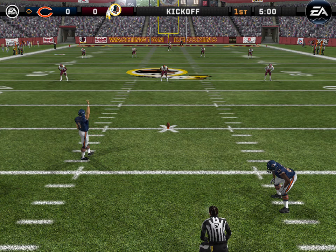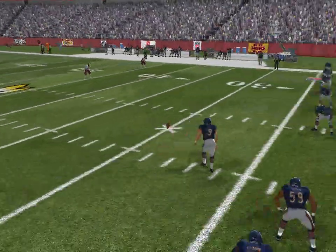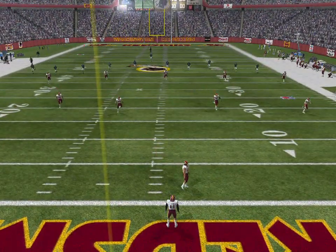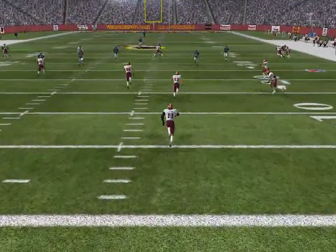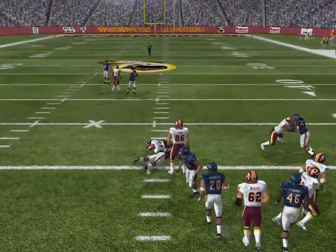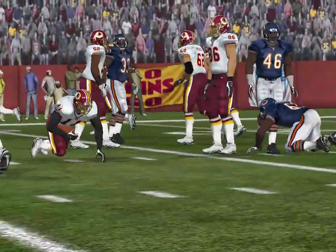Number 9 will be kicking off. The Bears will be kicking off to start the game. Back to return, this one is handled by number 11. Stiff arms the defender to the ground. Number 11 takes this one back to the 25-yard line.